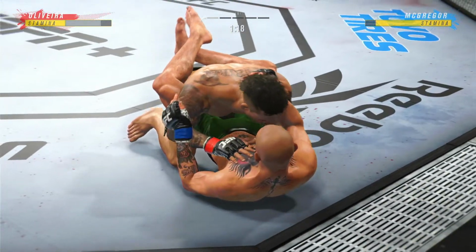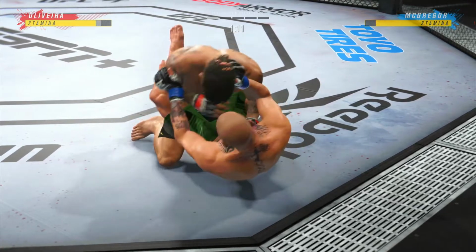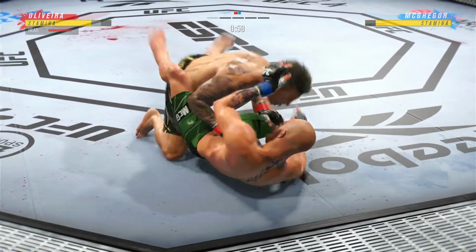Wow, actually got the takedown. Oh, tagged him with that right hand. What a strike that was. What a strike that he is landing over and over again. His opponent will need to make some adjustments.